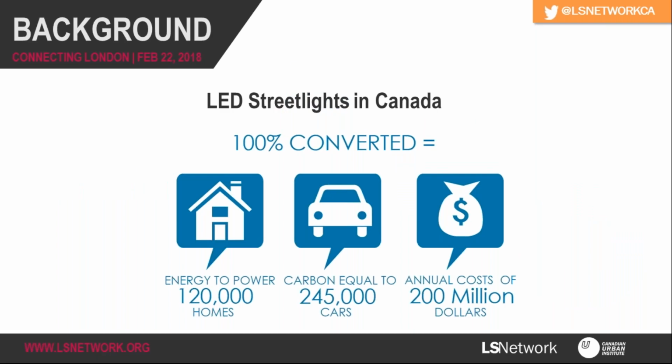Next slide, thank you. I think most of you on the call know about the benefits of LED street lighting, but they obviously have significant energy, carbon, and cost savings benefits for municipalities. This graphic shows our estimation of the benefits we would expect to see if all of the streetlights in Canada were converted. And if controls were added to those installations, we could see these numbers increase by up to 30%. So there are significant energy, carbon, and cost savings available for implementing this technology.